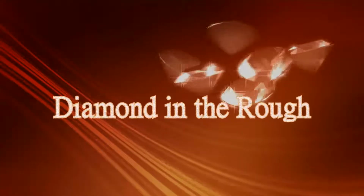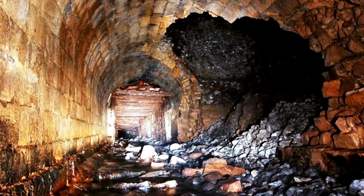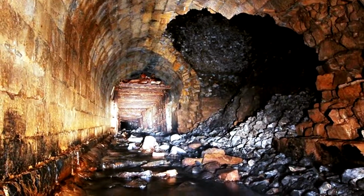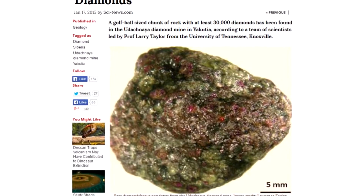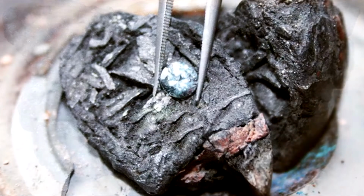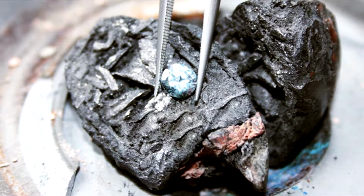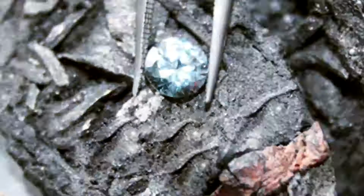Diamond in the rough. During a dig in a Russian diamond mine, miners discovered a rock with two unusual characteristics, a red and green hue, and about 30,000 miniature diamonds. Since the diamonds were so small, they couldn't be made into jewelry, but the team would end up donating it to science to see if someone could unearth how this rare stone came to be.